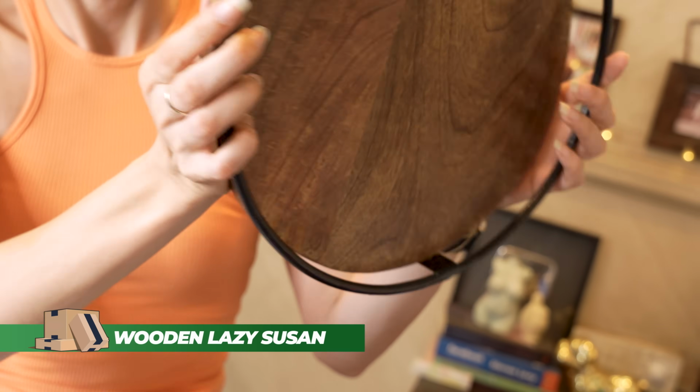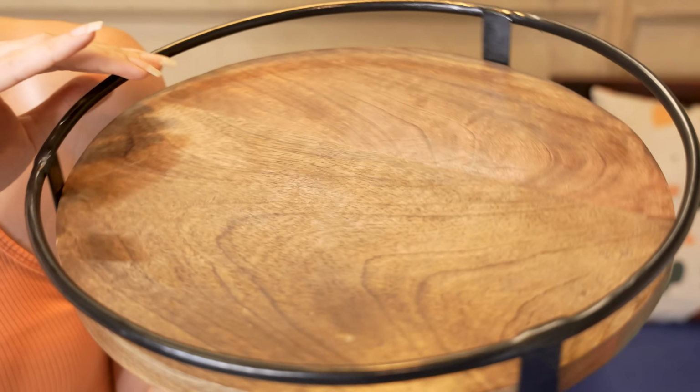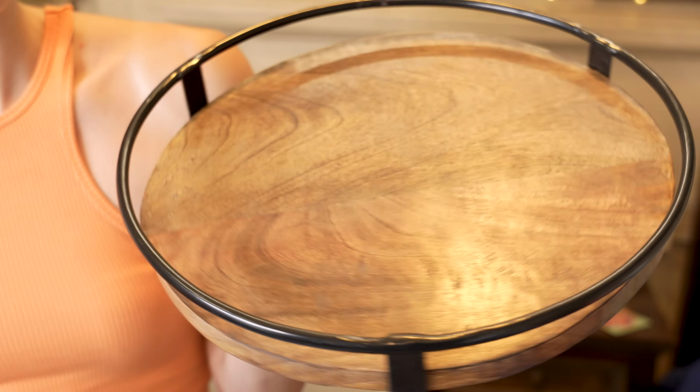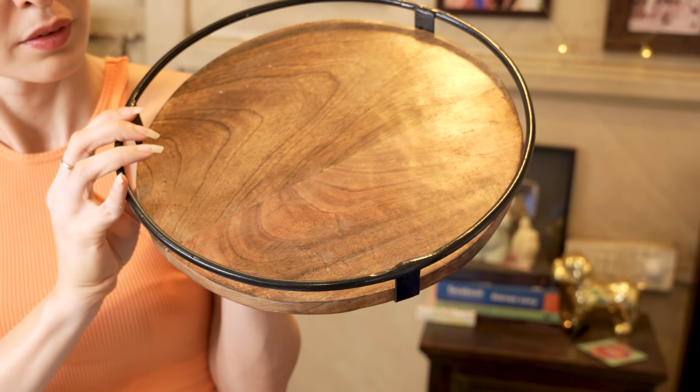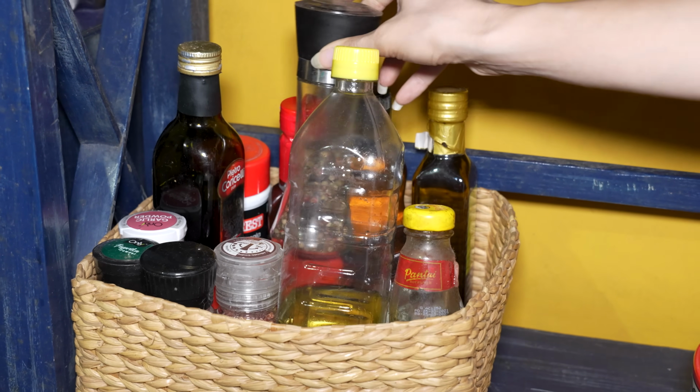Up next, we have another Lazy Susan. Now this one is much bigger. It's also wooden. It's heavier than that one. It has, I think, a wrought iron thing on the side. I actually bought this for a spot in our kitchen, which has a basket full of stuff right now. And it has just some random oil, herbs, all of that.